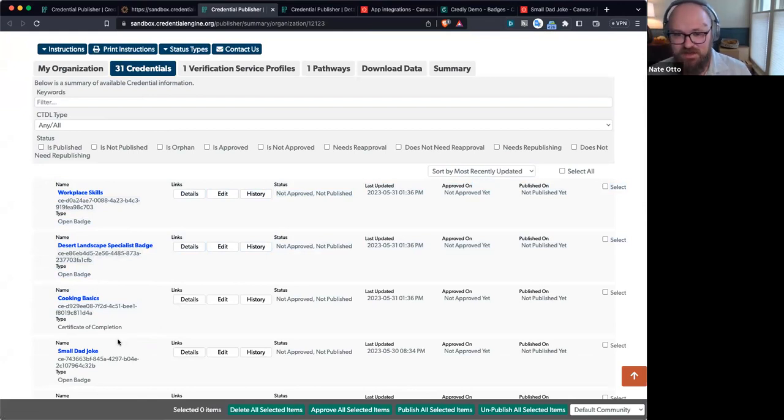So that's the demo of this tool. I hope you find it easy to use, flexible, and powerful for mapping your badge data to CTDL, getting them in front of the world so that your credential program can be better understood, easier to find, and more powerful for employers to consider when they're looking at hiring decisions.